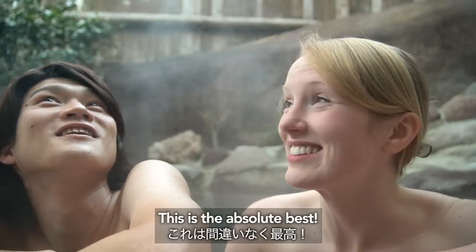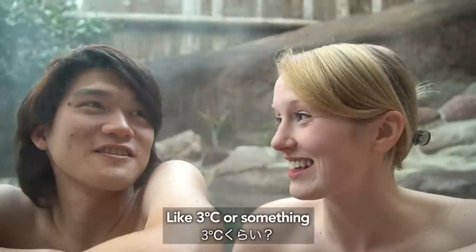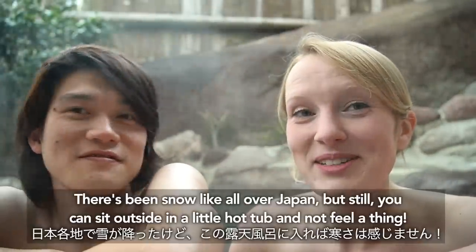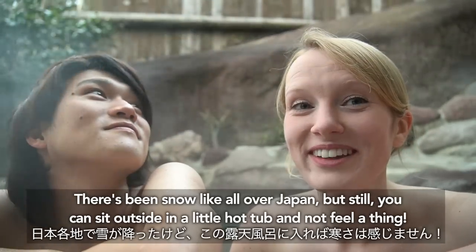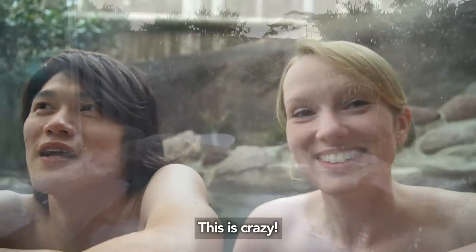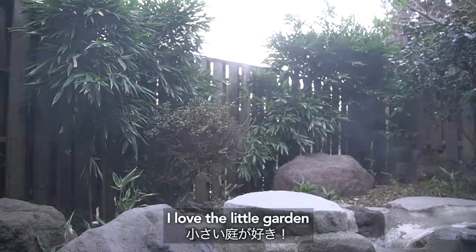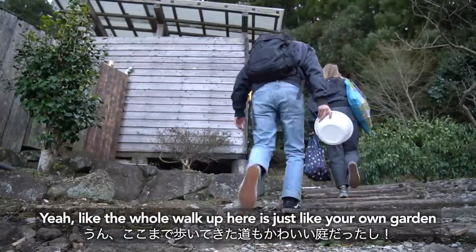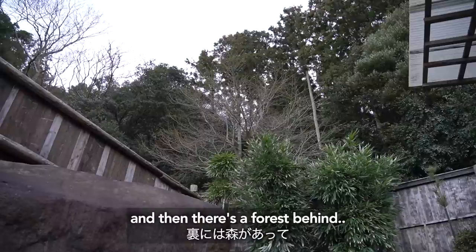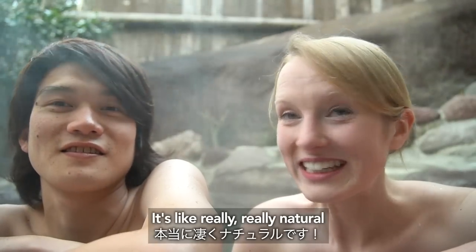Yeah. This is the absolute best. It is freezing outside. Like 3 degrees. Yeah. There has been snow like all over Japan, but still you can sit outside in a little hot tub and not feel a thing. And this is great. I love the little garden. Yeah, like the whole walk up here is just like your own sort of garden, and then there's the forest behind. Yeah. There's apparently chickens somewhere. It's like really, really natural.